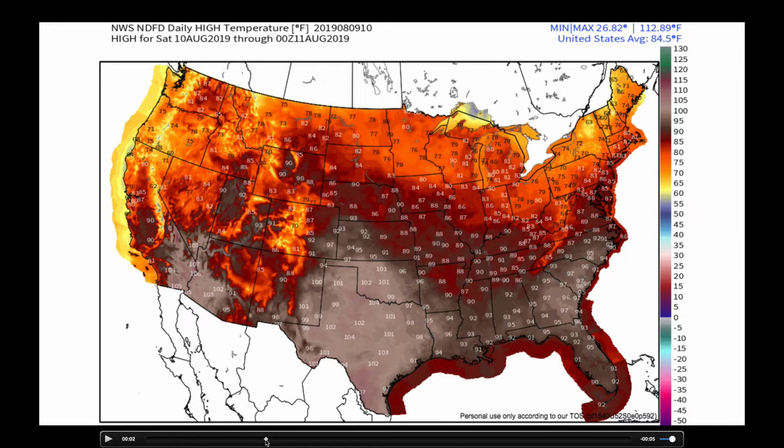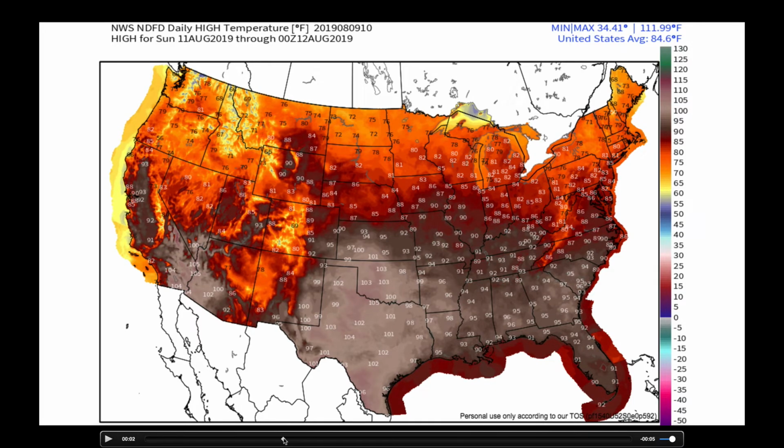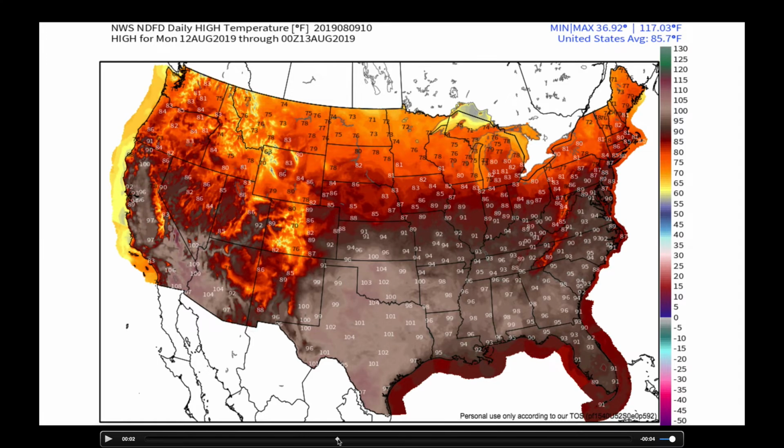As I now get you into Saturday, the heat stays on in Texas, a lot of low to mid 90s here in parts of the lower Mississippi River Valley, but then very warm again as you get over to parts of Georgia and into the Carolinas. Watch this. Sunday, same thing. Monday, no relief. Triple digit heat extending all the way to Oklahoma at this point.